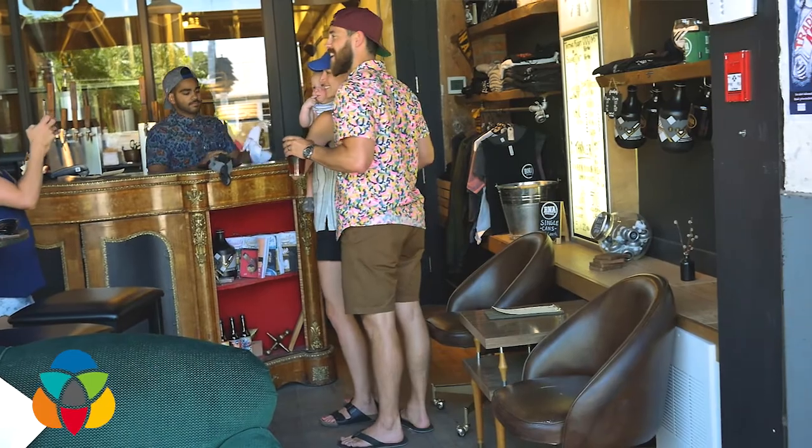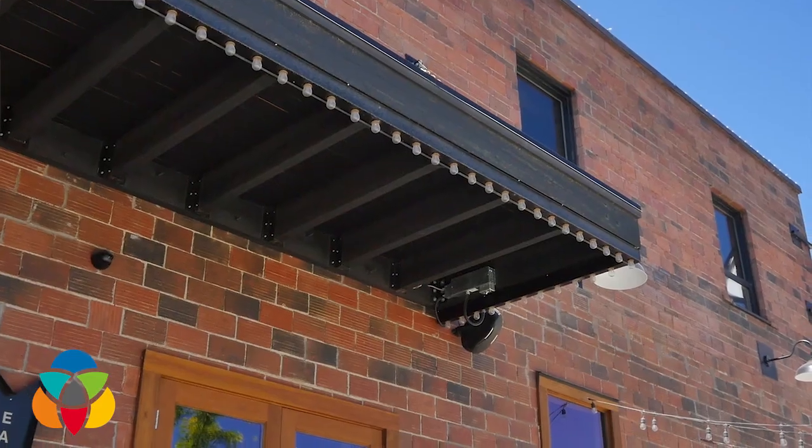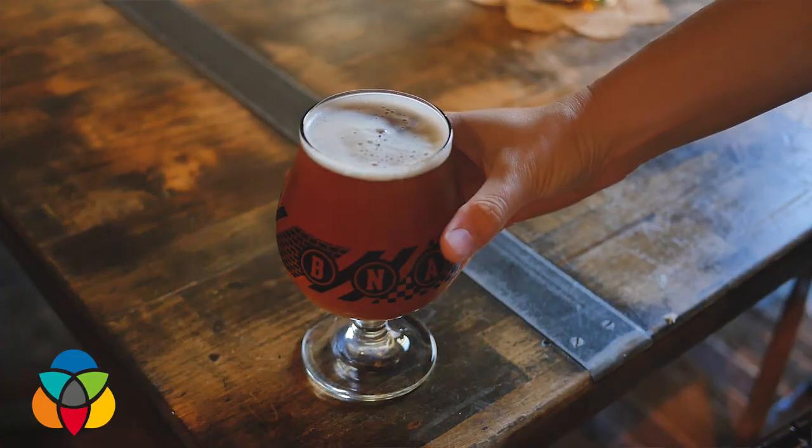We want it to be beer at the end of the day, but we're not afraid to play around a little bit with what goes into the beer. And cherries were in season, and so we decided to toss them in and thought that it worked really well with this style.